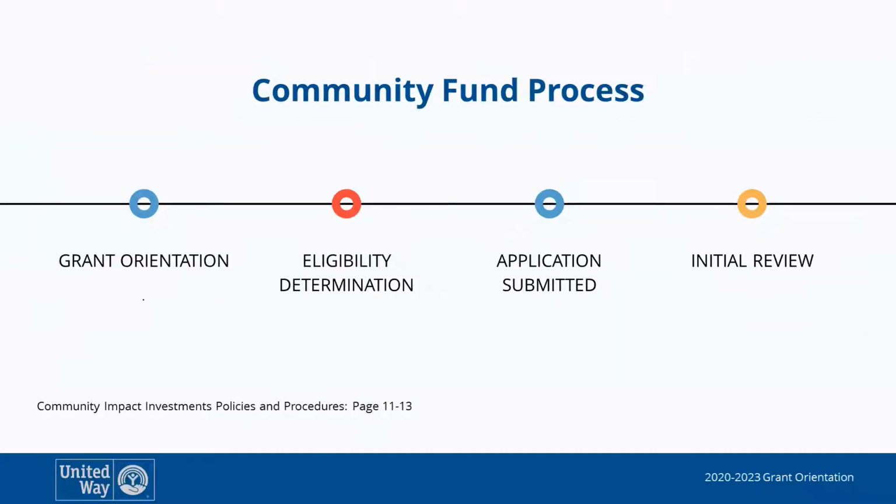So now diving into the community fund process. The first thing is the grant orientation, and you are attending part 1 of 3 parts of our grant orientation. This is absolutely optional. However, we have a lot of data to support that organizations that do attend training are better off than organizations that do not attend training. So first off, thank you for being here today, and also congratulations, you're on your way to providing a really good application already.